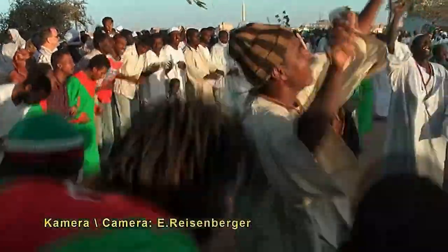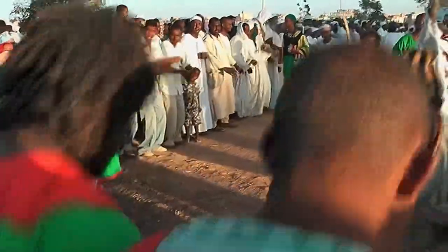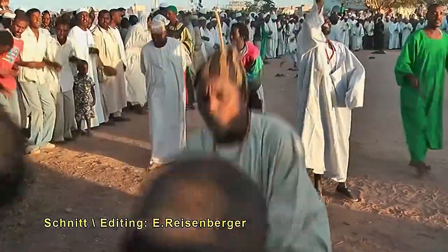For a while we watch the Sufis in their religious ceremony. Tomorrow we will leave Khartoum and head towards the Ethiopian border.